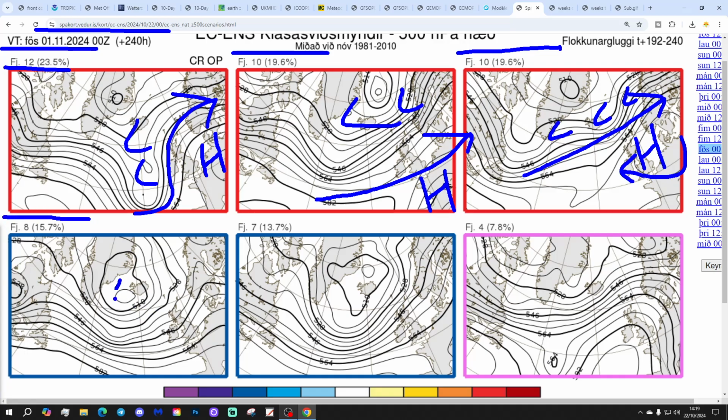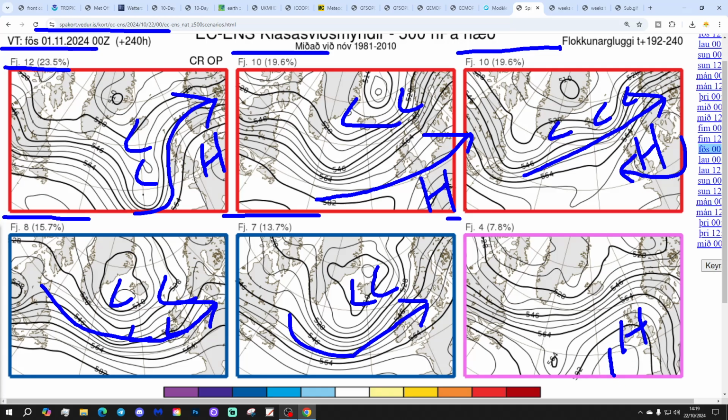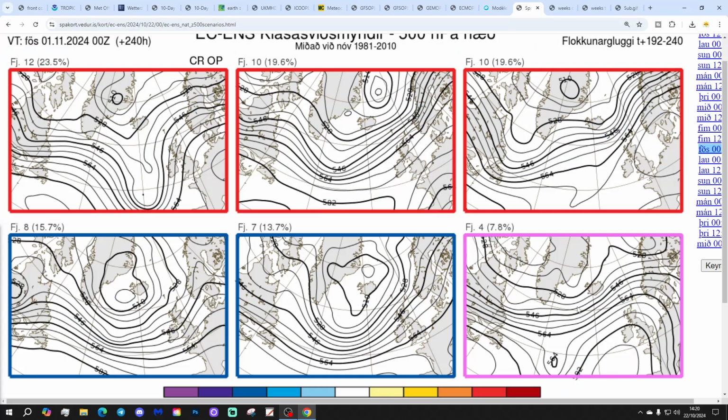We've got 8 members of the ECM ensembles looking quite unsettled. Low pressure heading in across the country from the Atlantic. 7 also quite unsettled with a fair amount of low pressure in the Atlantic and west-southwest winds. And then 4 ridging up high pressure from the Azores, so mostly dry with that. And again, with winds coming up from the southwest, should be pretty mild.